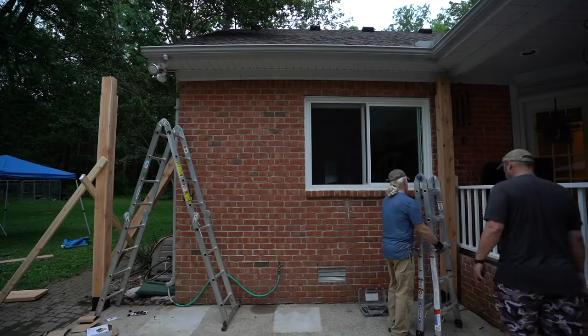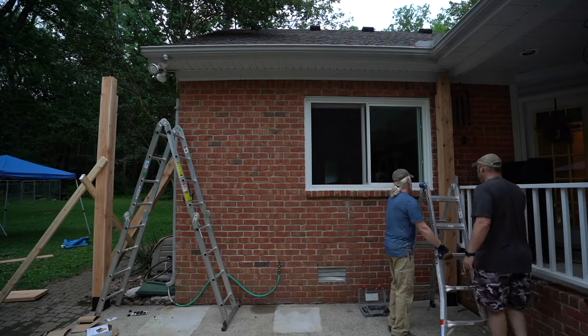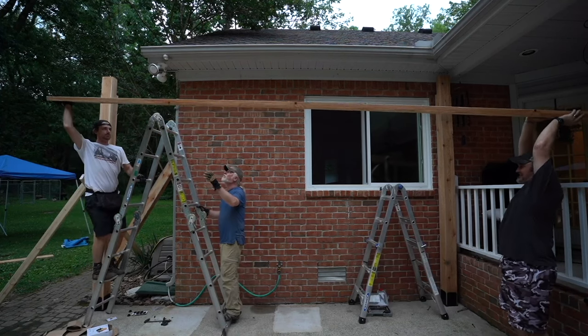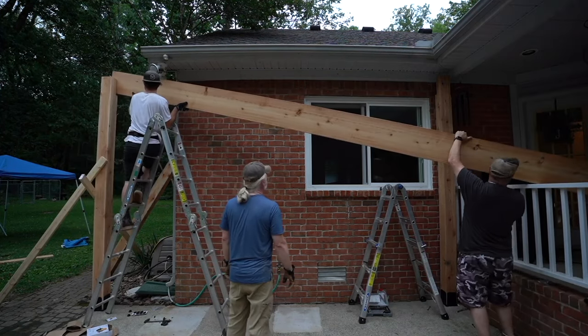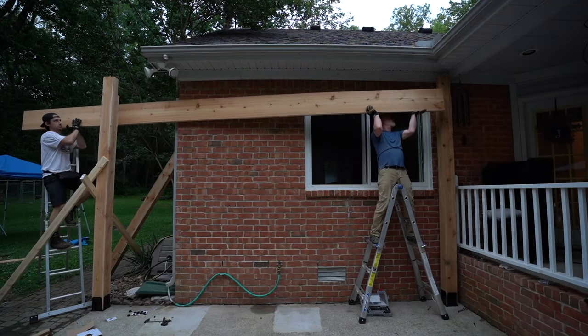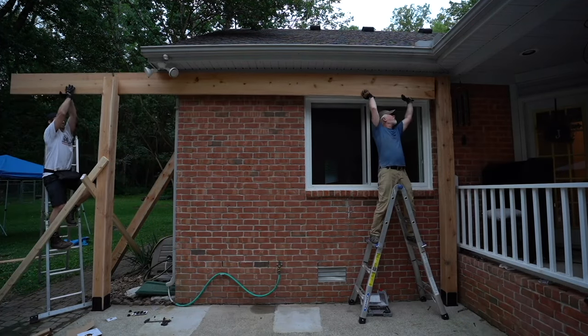At this point, we need to put up the beam. This is our first beam. This is a 2x12x20. And what we're gonna do is make a couple of marks on here, get it flush with the back beam or the back post, make our mark on the left side so that we can cut it where we want it.